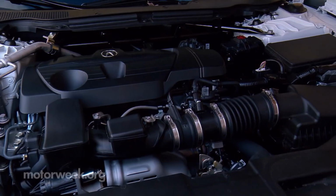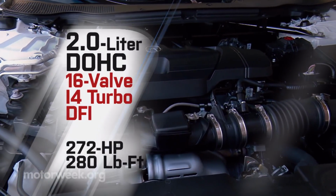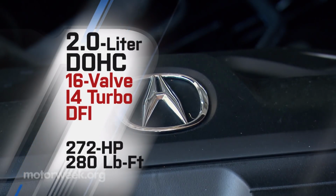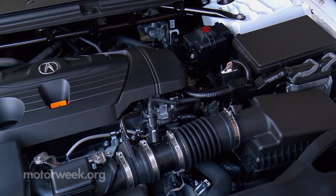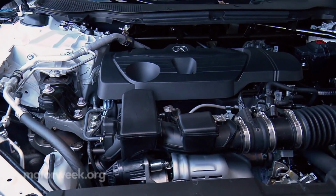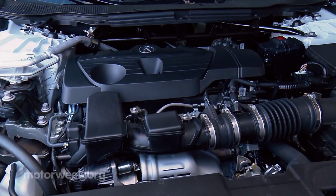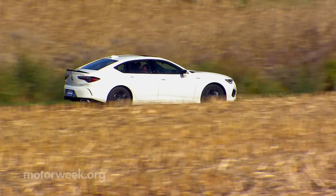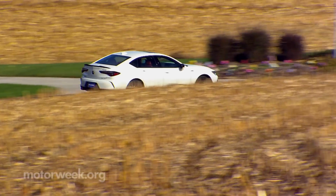Powering all of this is a new 2-liter i4 turbo. At 272 horsepower and 280 pound-feet of torque, it not only has close to 100 pound-feet more than the previous base engine, but 13 more than the outgoing V6 upgrade. And Acura's not done. A TLX Type S with a 355-horse 3-liter turbo V6 arrives soon.